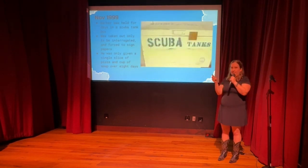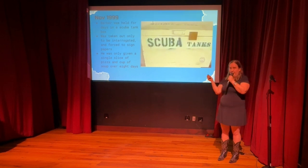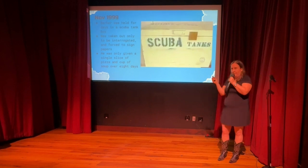Barker was put in this scuba tank box, would be taken out and interrogated. Barker would insist he didn't know where the Rocketbelt was. He didn't kill Wright. Went back in. The stuntman was getting instructions from someone who obviously ended up being Larry Stanley.